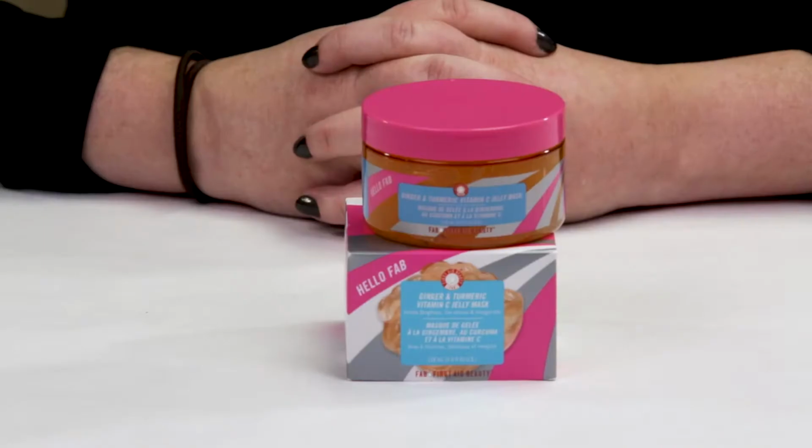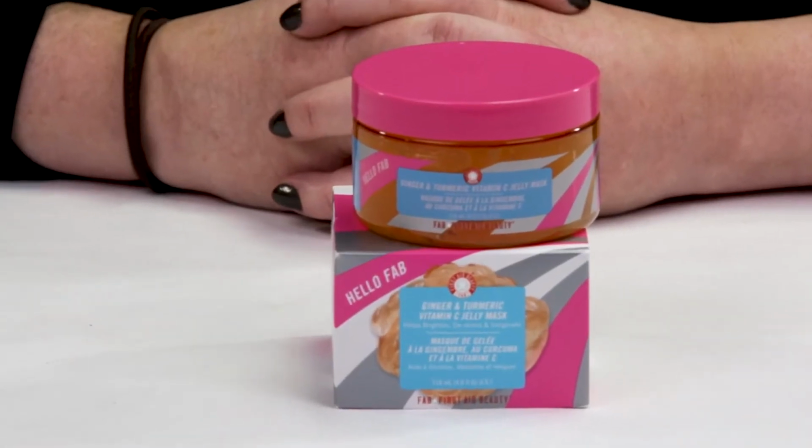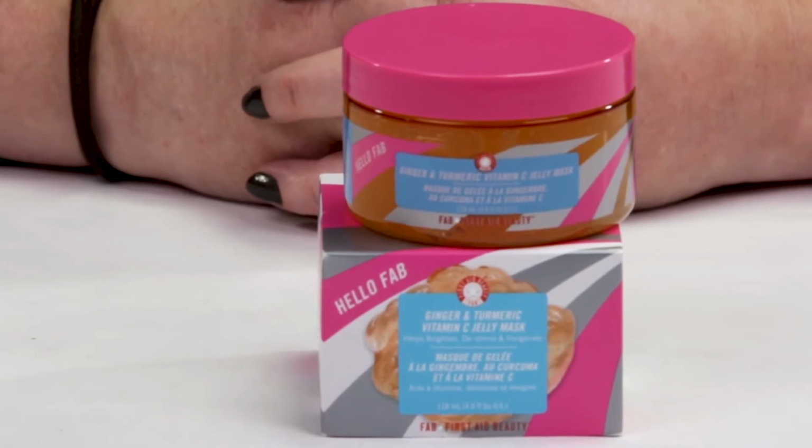Hi, today I'm reviewing the First Aid Beauty Hello FAB Ginger and Turmeric Jelly Face Mask.